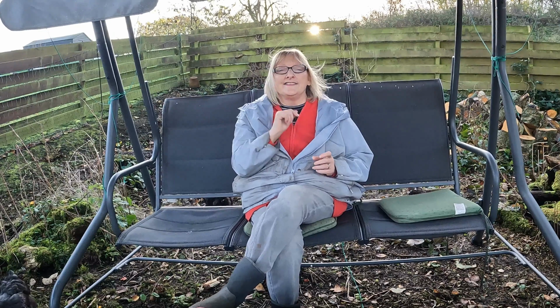What I thought I'd do first of all actually is just show you what I can see from where I'm sitting. We've moved the swing seat further up towards the top of the garden, and we'll probably have it permanently located here, albeit I'll need to do some sort of landscaping work. But yeah, the swing seat's here, and let me just turn the camera around and you can see what I can see.